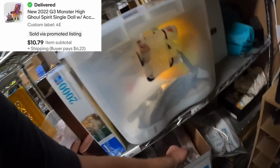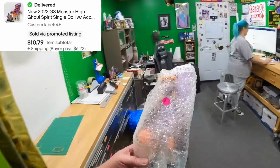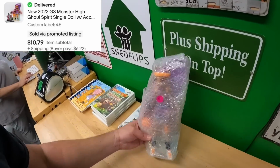4. She's the one that holds the basketball? Yeah. Okay, I got her. That one sold for $10.79. We ran a little sale on them. I sent offers, 10% offers.